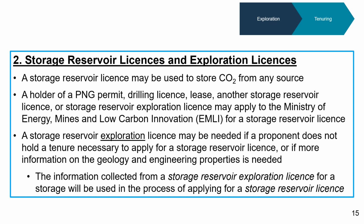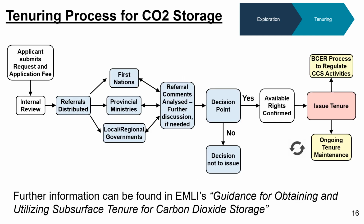I should highlight that recently, the Petroleum and Natural Gas Storage Reservoir Regulation was updated to set out more clearly this process. The Ministry is also preparing guideline documentation to support this regulation. This diagram illustrates the tenuring process for CO2 storage.